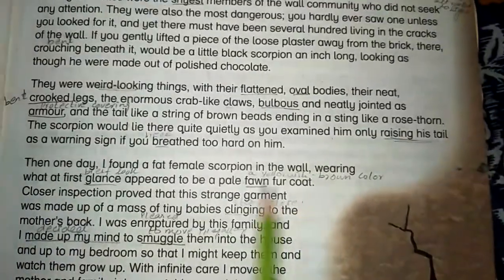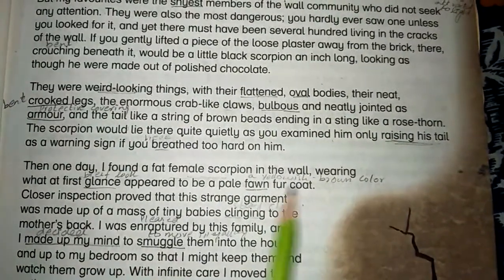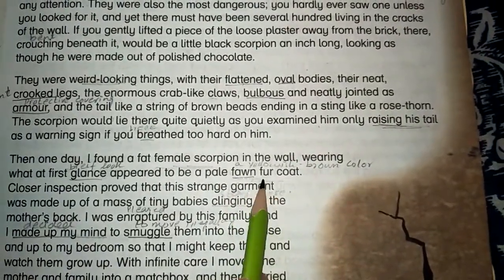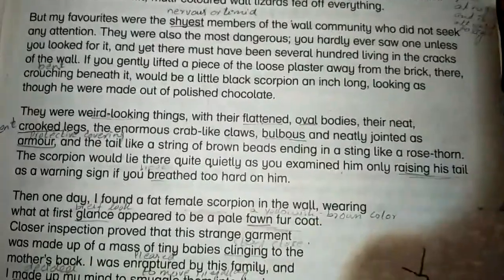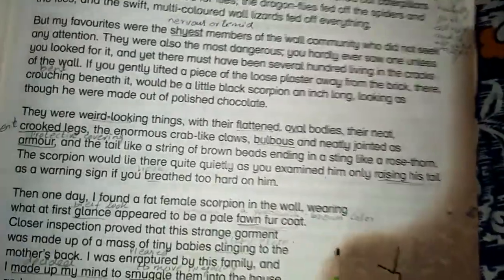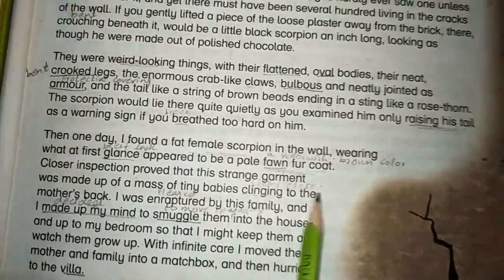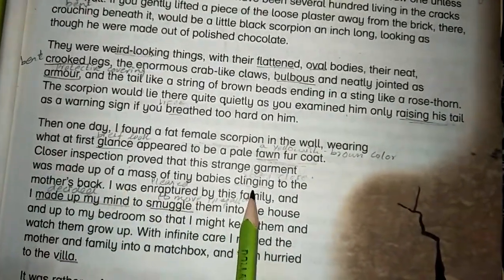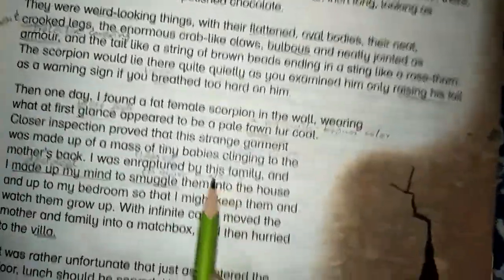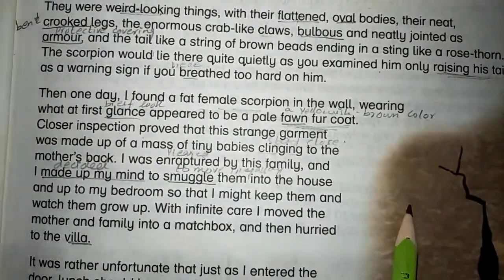Okay, let's come to the next paragraph. Then he finds a female scorpion, and the appearance of that scorpion was like it was wearing a pale fur coat. Why did he actually think that she was wearing a fur coat? Because closer inspection proved that this strange garment was made up of a mass of tiny babies clinging to the mother's back. Why was it giving that appearance? Because there were so many babies clinging to the back of that female scorpion, which gave it that appearance.